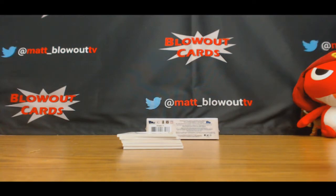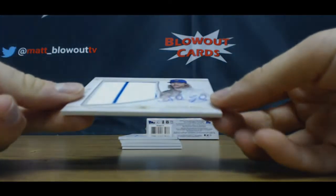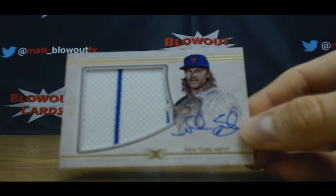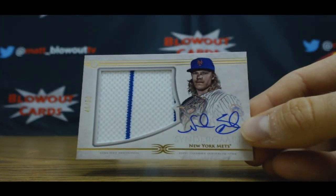All right, jumbo jersey autograph, the pinstripe. Seen a lot of this guy so far. Noah Syndergaard, number 46 of 50, Thor.